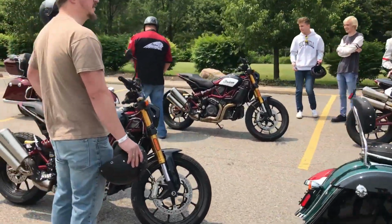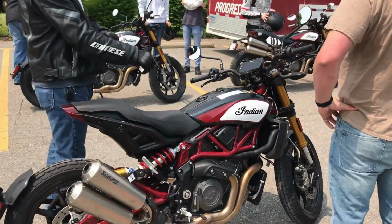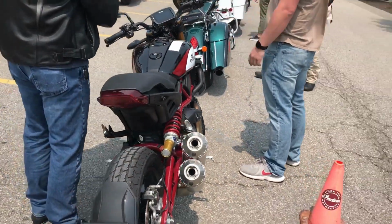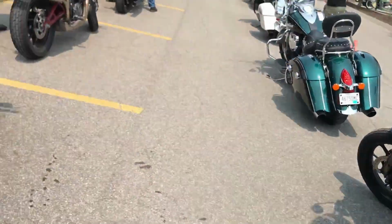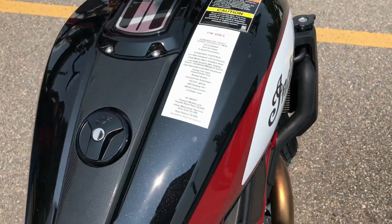So this is the actual bike I will be riding, FTR1200S. This is a really sharp looking bike. I like the color scheme on the race replica. These tires are kind of sketching me out here. I've never seen a tread like that on a street bike, but they're flat track inspired. I like the trellis frame, it's kind of Ducati-esque.